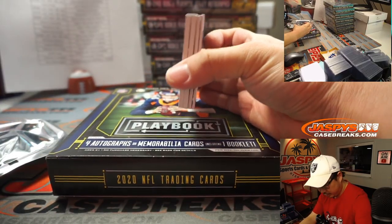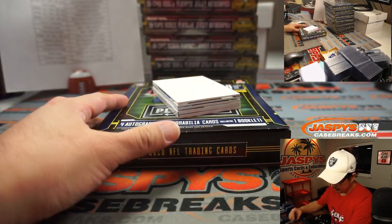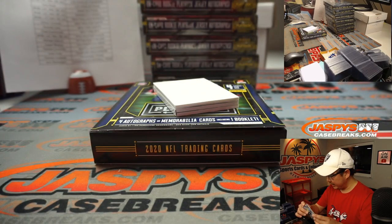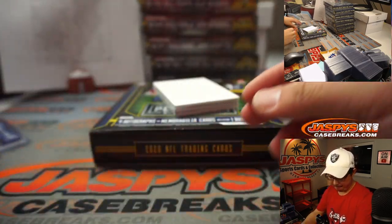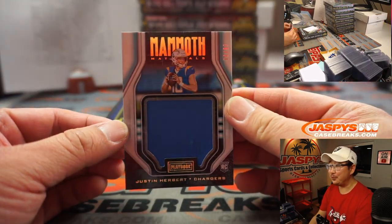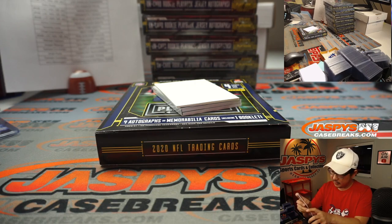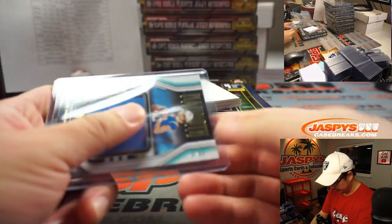Grab a blank card here and you can kind of slow play some of the hits a little bit. We got some Titans, double moves. AJ Brown, 122 out of 299. That'll be for Damien. We got Justin Herbert, 70 out of 99, Chargers relic going to the Chargers group over here. So what number is that? 70 out of 99, so that'll go to Richard J with number 0.